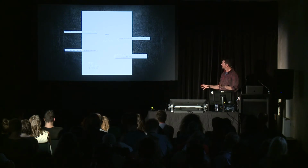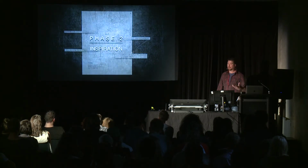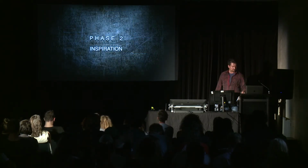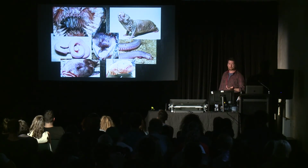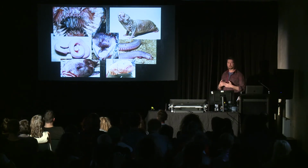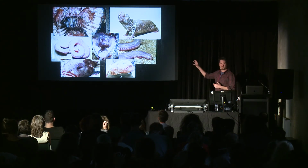But getting back to this, after the script phase, after we've had that conversation, we end up looking through inspiration. The inspiration comes from looking at the internet, for the most part. We put this together sometimes only for ourselves, for the artist, and sometimes we'll give it to the client and explain what we're thinking with each aspect of it.